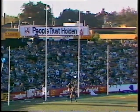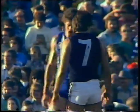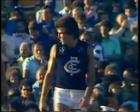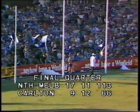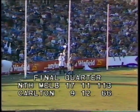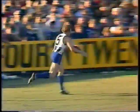Not a bad sort of a kick, but it's going around too far, and it'll be through for 1 point. So they go to 9 goals, 12, 66 Carlton to North Melbourne, 17-11, 113. We're at the 16-minute mark of this last quarter, and hardly a murmur from the crowd, particularly up there on the outer. That's the Carlton supporters section, and they're not saying a thing because they'd be disappointed in their side's display today.